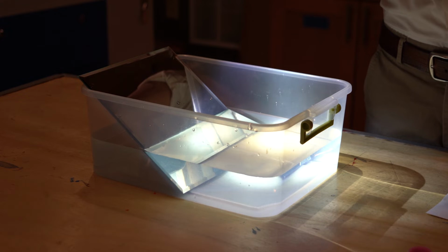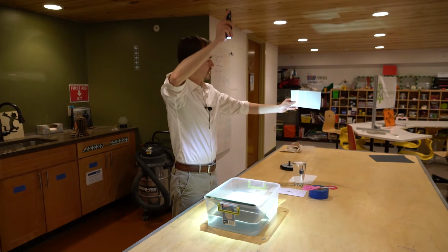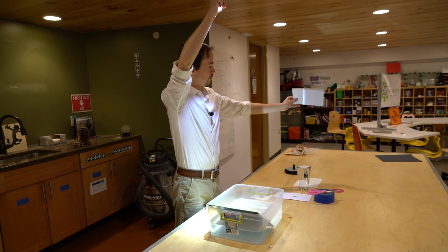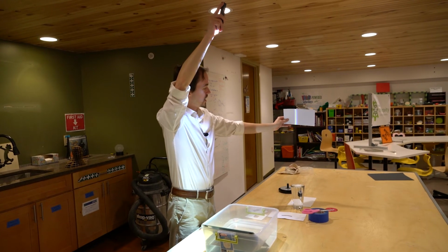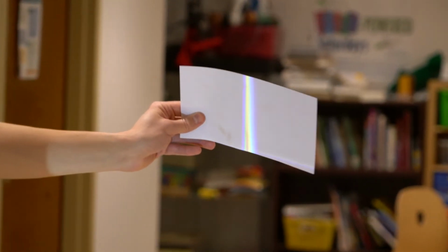So you're going to hold the white paper above the bin or the container. You might have to play around with the distance the flashlight is from the mirror and the angle. But I found if you hold the flashlight kind of far away from the mirror and maybe not shine directly on it, you can get a pretty nice rainbow. Look at that.